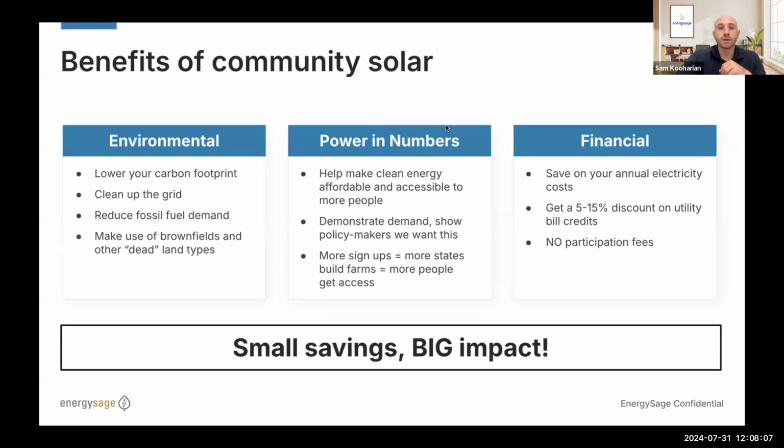Awesome. Yeah, so just some more of the benefits here. Obviously the environmental, we talked about lowering your carbon footprint and reducing the amount of fossil fuels that are in the grid. And I think it's another great way to vote with your dollars. When you're signing up for a community solar program, you're telling the market, hey, there's demand for this, and we want to see more community solar, making up our utility grids, and that's going to encourage investors and utilities to construct more of these community solar projects.